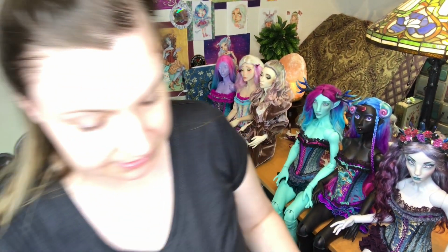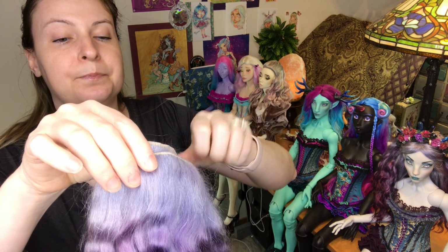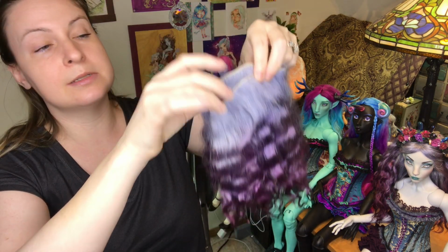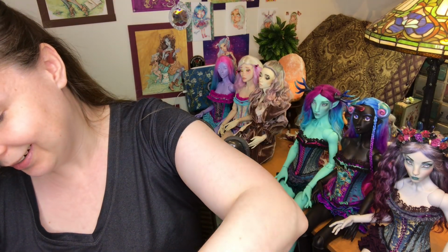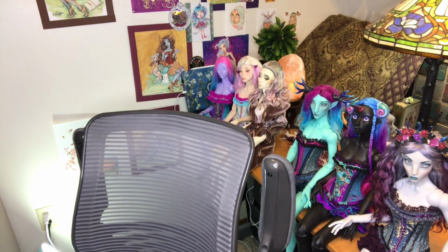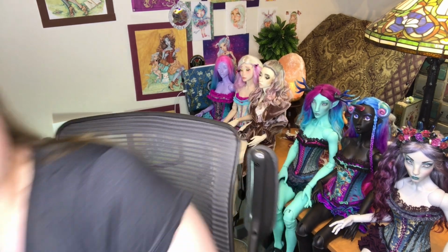And I did post about this on Instagram. So sometimes if I say things in a video and you want to look up more about it, you can look at my Instagram post. So I bought 2 meters of this wefted angora. It is a sewn weft from a shop in Russia. They have an Etsy shop, and I can't remember the name of it. Maybe I'll just put links to the Instagram post I made, because I can't remember. But like I said, it's a shop in Russia.